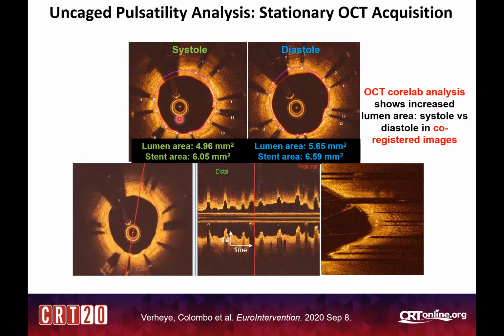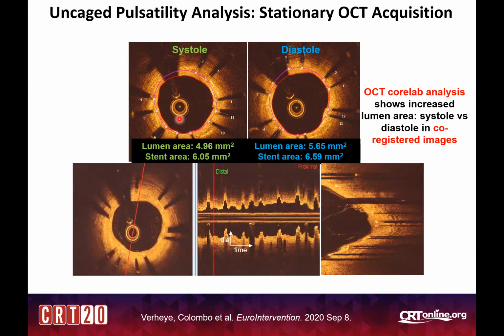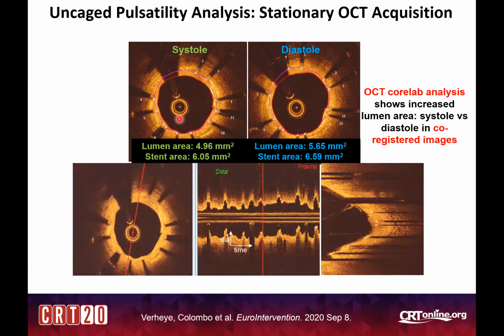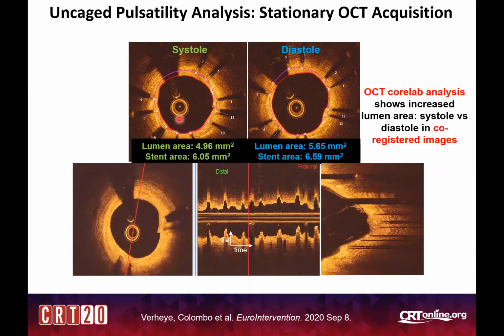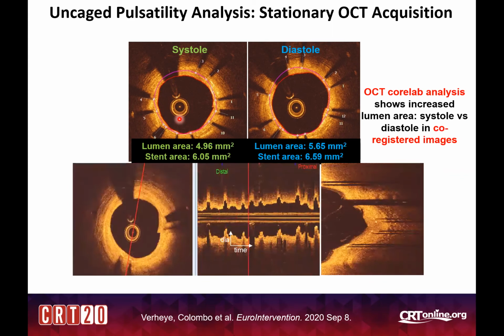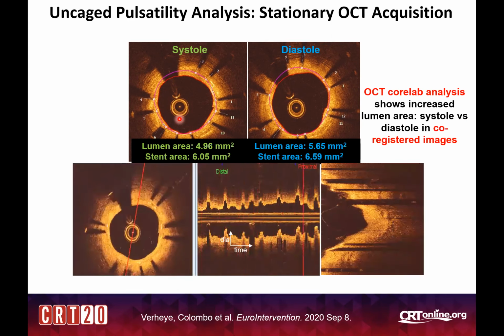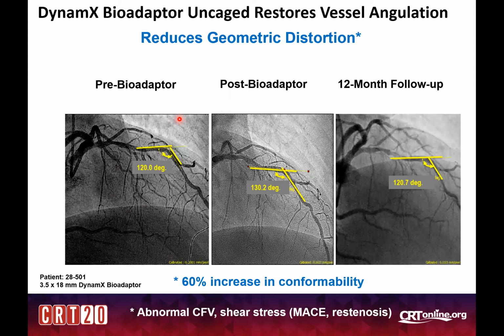This is from the 50-patient proof of concept trial published by Stefan Verheye and Antonio Colombo. These are stationary OCT core lab analyses, co-registered images. These are taken, and there's multiple patients that had this, 9 to 12 months out following device implantation, past the point of polymer resorption. What you see is systematic variance in lumen and stent area between systole and diastole. Dynamics uncaged appears to reduce geometric distortion.